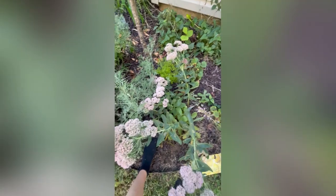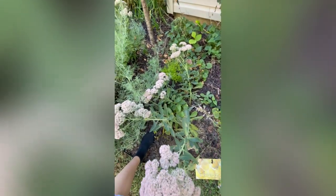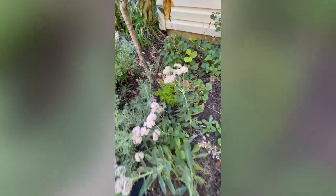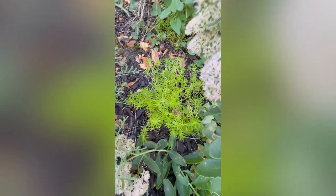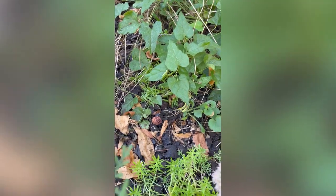But yeah, this thing, the bees go crazy over it. They're not out this morning, but yesterday they were just swarming all over it. And so that's good. This is just a little ground cover like sedum. I think that's a rose one back there, a rose kind of sedum.